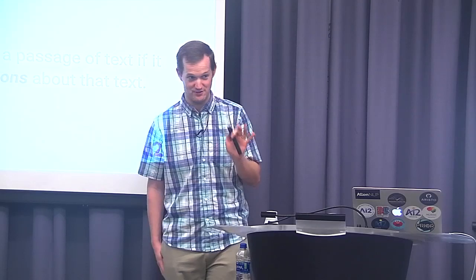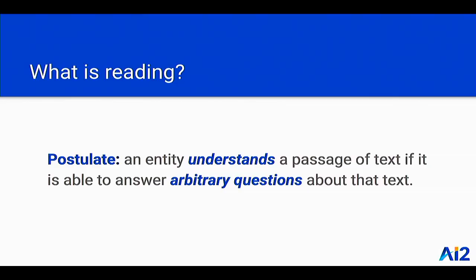There are certainly other ways you could try to define reading. And this idea is certainly not new. It goes back at least to Turing. But what this means, if we buy into this notion, is that we can build a test that asks arbitrary questions about some input text and use that to judge that the machine can read.